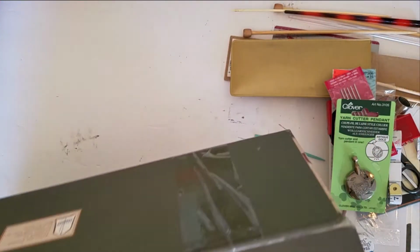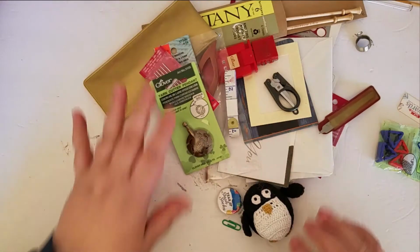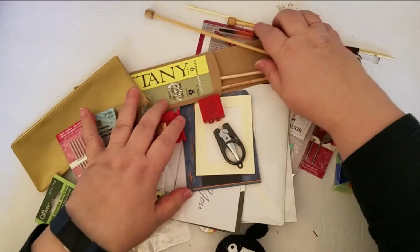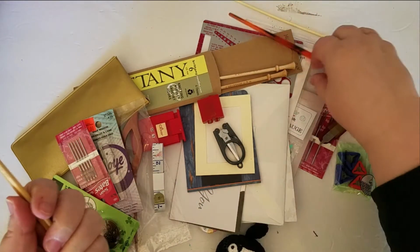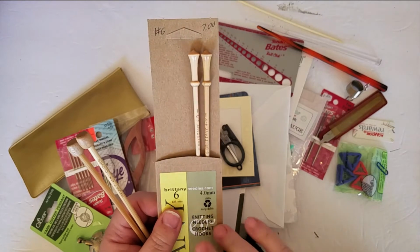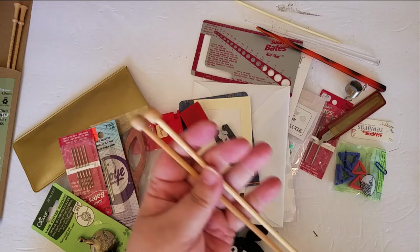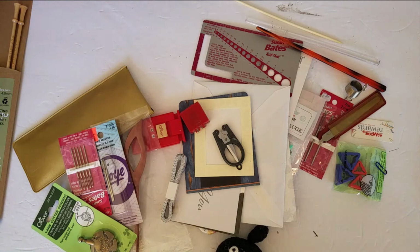Alrighty. Now it's time to retire this poor box. So a lot of this is just a mishmash. I'm going to try to figure out how to make these fit. This I think I'm just going to leave in the case and separate when I get it into the new box. These I'm just going to put in with the other straight needles for the time being.